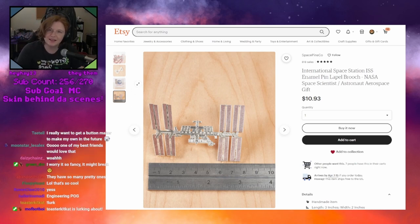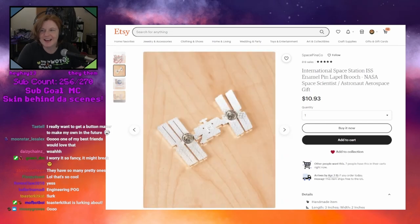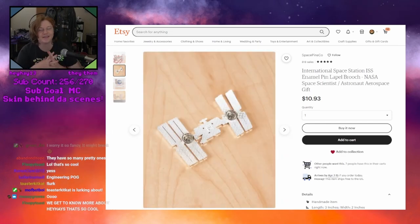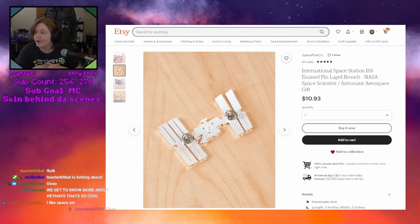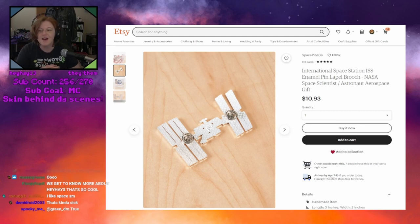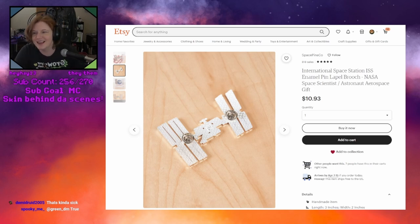I think it's cool, the International Space Station. If people are asked, would you ever want to go to space? Would you ever want to go to Mars? My answer, no, I would not want to go to Mars. I would absolutely want to go to the International Space Station. If I were to go to space, I would want to go to the International Space Station. It's cool. I think it's neat.